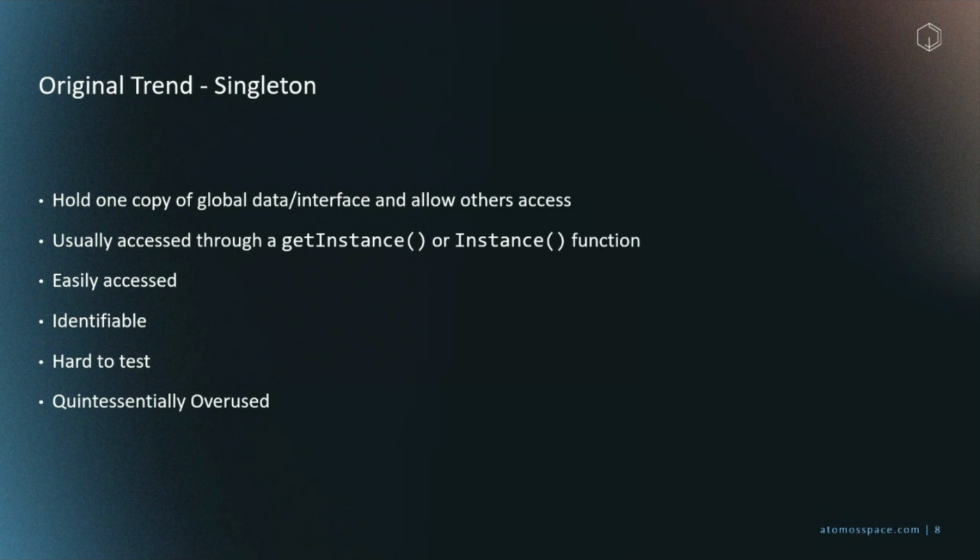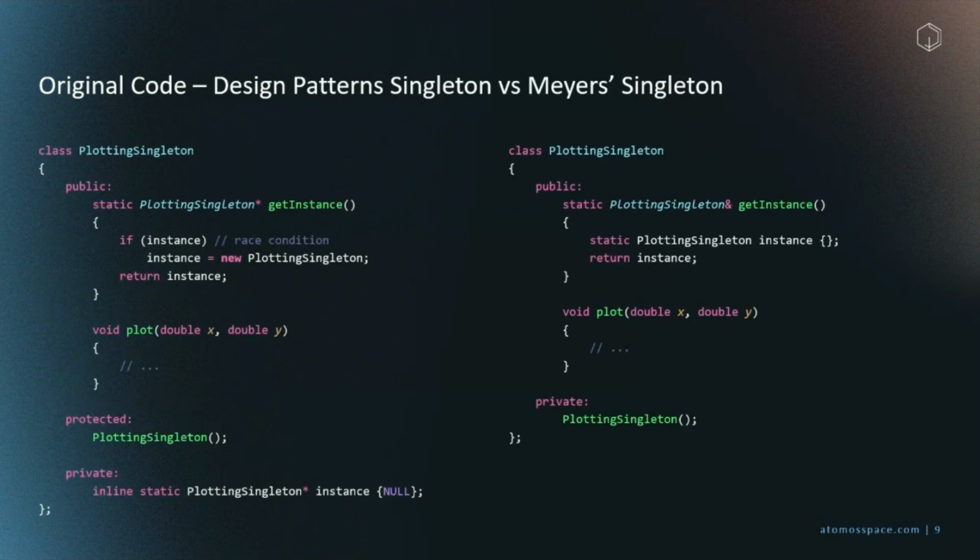So cool, here's some code. We're going to walk through both of the codes. On the left is the design pattern singleton. You can tell it's a 90s style singleton, but I made it fit all in one slide, so we had to use some modern stuff to get it all in a header. And then on the right is the Myers singleton. With that come some pros and cons. Does anyone see anything fun that they'd like to point out with either of the singletons?